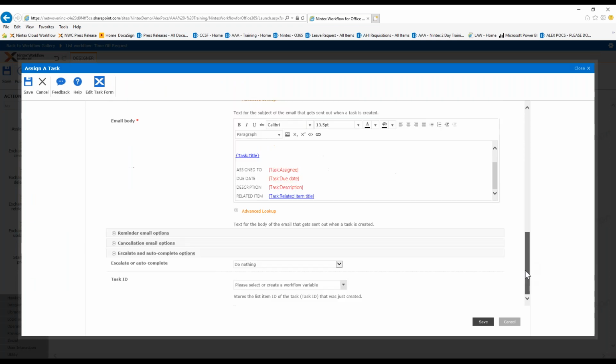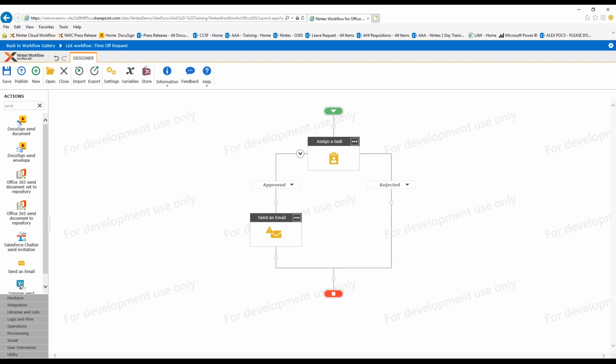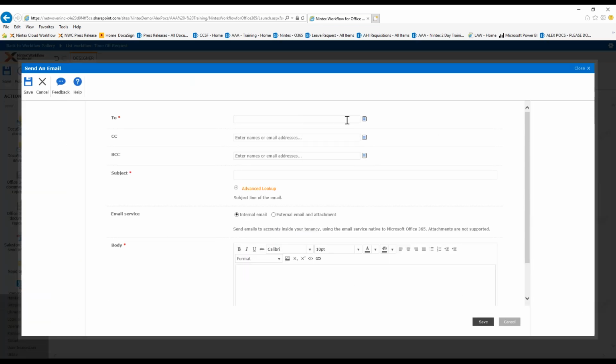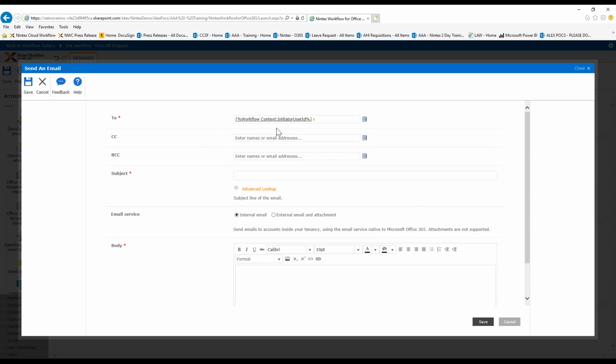And now we basically have created this task, and the next thing we're going to do, just to simplify this, is send an email. So on the left-hand side, I'm sending an email if we're approved. If we double-click on that, we're going to go to the initiator. So we'll take a look at this. Whoever filled out the form, I'm going to actually send them an email.